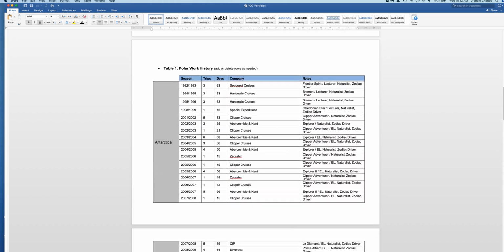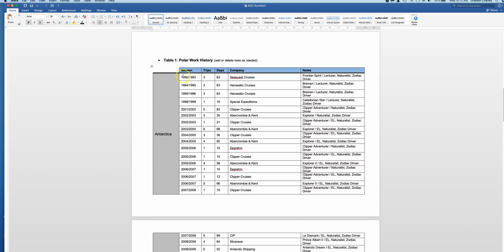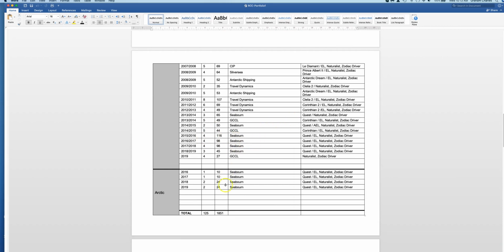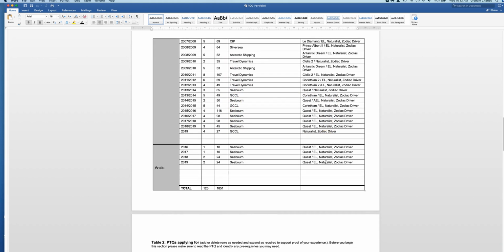Moving down to table 1, you can see that this person has a lot of experience right back to the 90s, and they've outlined their job, who they worked for, days and trips right through this period. So there's some work to do there. You can see that this person's a very experienced guide, and they come up with a total of 1,851 days working as an expedition staff member and ship tourism. So that's a critical piece of information.